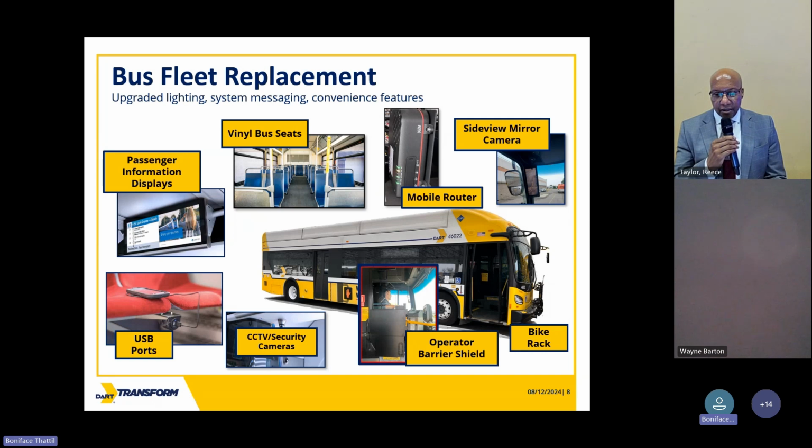Obviously, vinyl seats, mobile router. The mobile router is going to allow us down the line to potentially incorporate public Wi-Fi. And that's kind of the goal by enhancing this modem by coming up with that new feature.